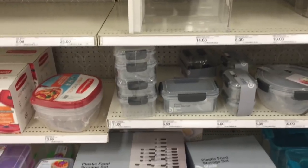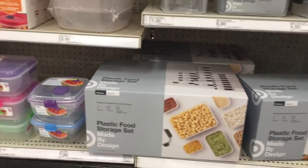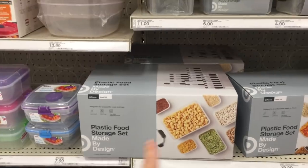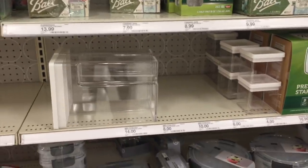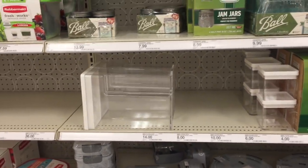Ooh, this is more my style. Okay, plastic food storage. $30 for 40 stinking pieces. Oh, these have snaps and stuff. You know, I'm not there yet. My kitchen can look a mess for a while, I guess.